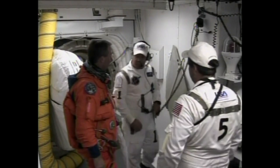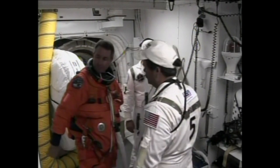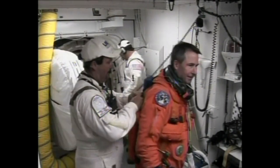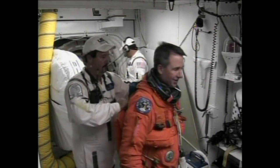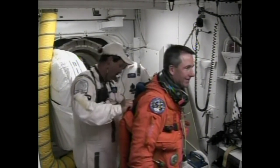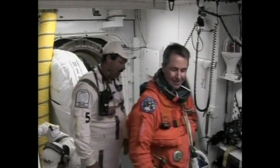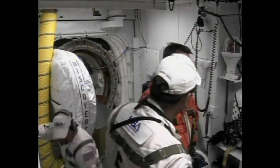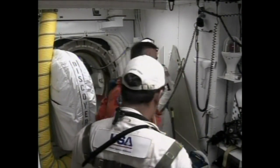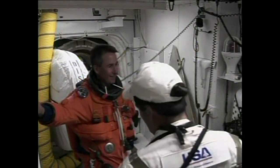Let's see, we just heard the launch polynomial update is complete in the countdown process. What would that mean? Yeah, there are a number of parameters that are uplinked to the vehicle just prior to launch. We call them the day of launch iLoad updates. We want to make sure that the atmospheric and weather conditions of the day are on the vehicle for the vehicle guidance computers to guide the vehicle through the atmosphere as efficiently as possible.